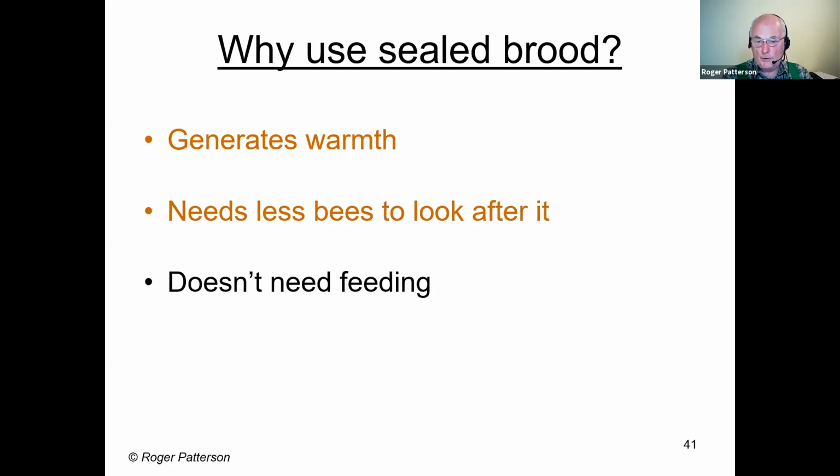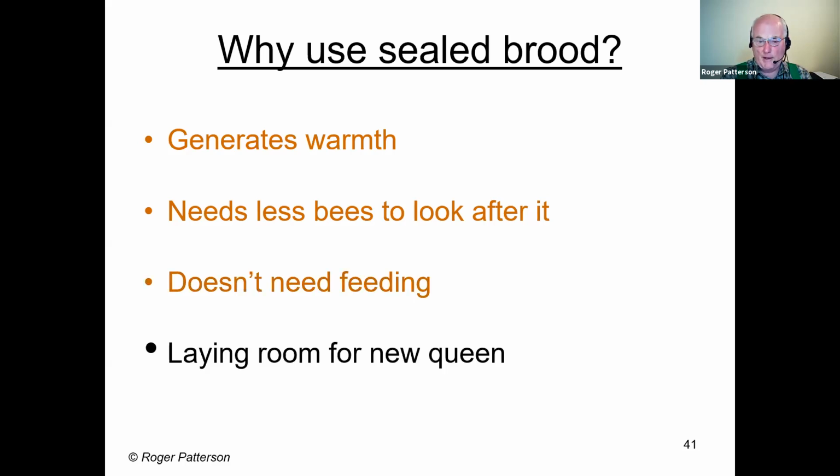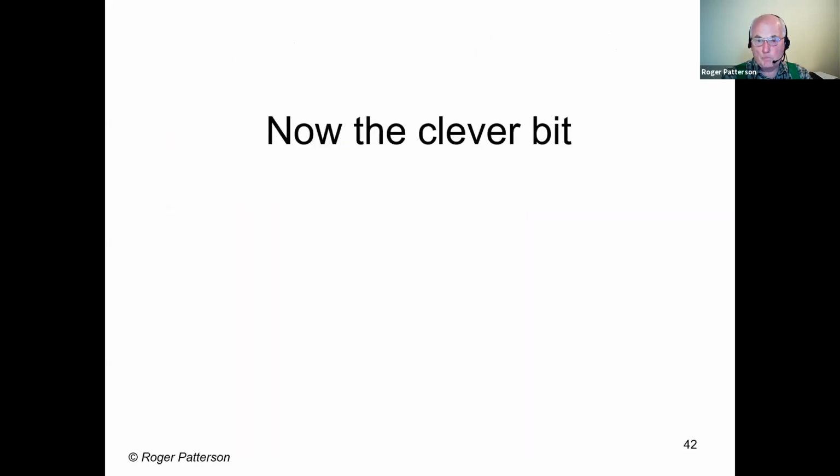So the frame of food you put in will probably last that colony certainly a fortnight, 3 weeks if the weather turns bad. And of course, when it emerges, together with the other 3 frames of drawn comb you put in there, you've got laying room for the new queen.